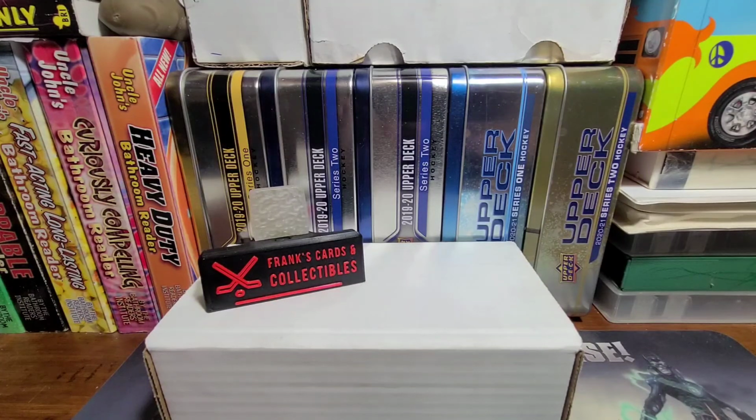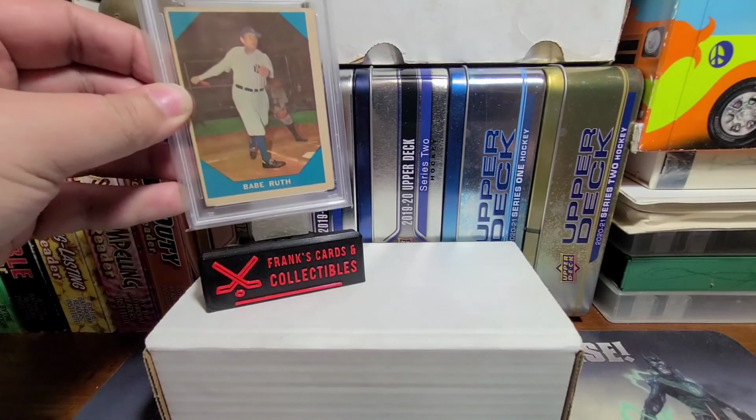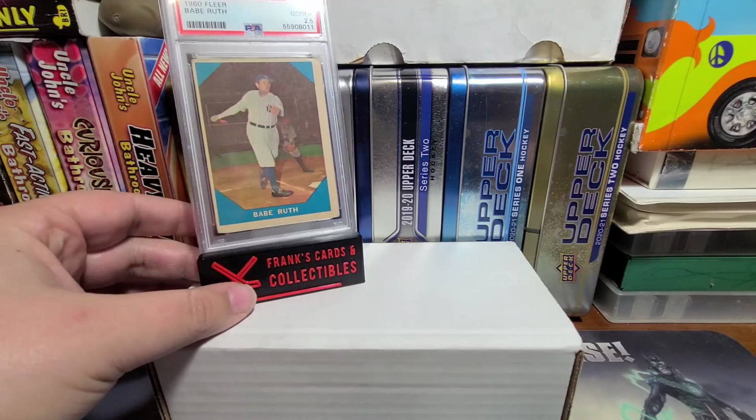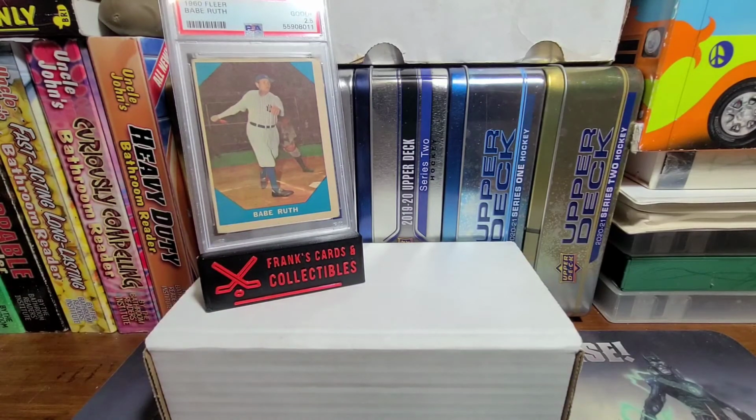And spot number 1 on this list, folks, goes to Mr. George Herman Ruth. That's right. Spot number 1 belongs to the 1960 Fleer Babe Ruth in a 2.5. And again, the price I paid for this was about the same as a raw one that I was following. So I feel I did pretty damn good.